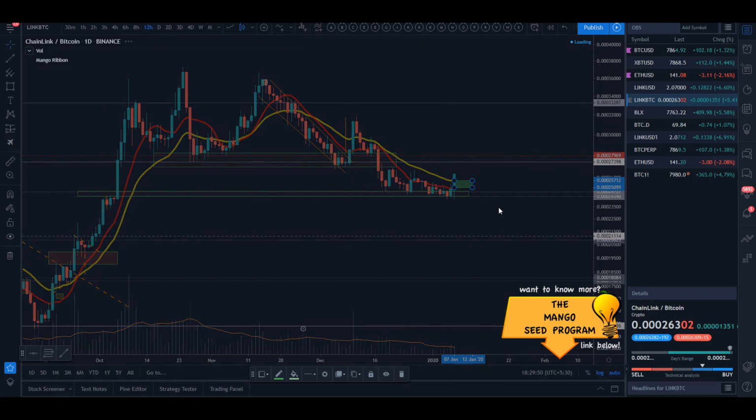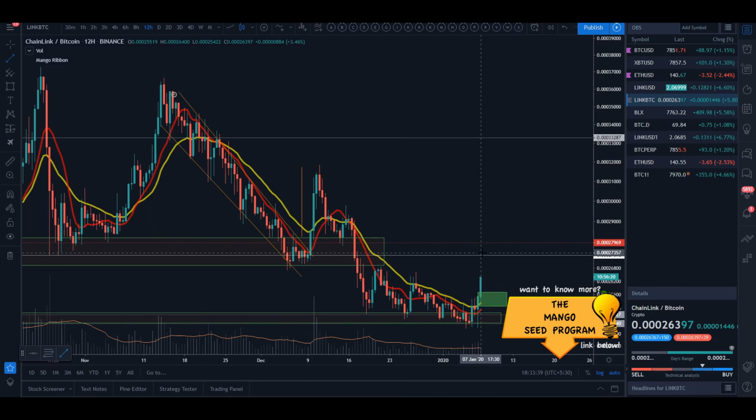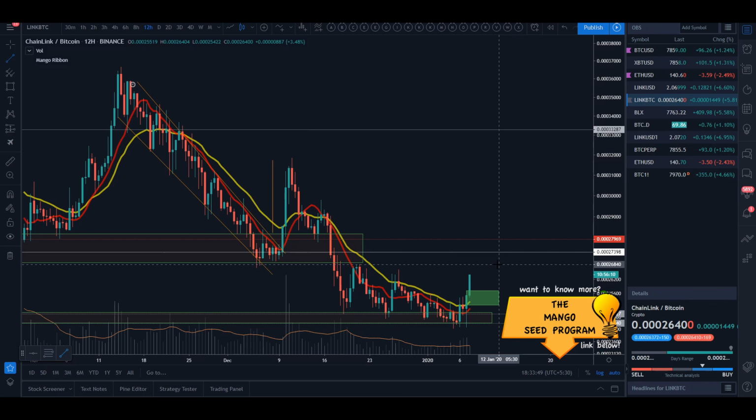But hey, you guys can see. Let's go ahead and look at this on the 12-hour. Yep, this is looking really good. As soon as we take out this high over here, 26,874, and I do think we're going to get there, the next area of resistance is right there, and this is a break. This does look like it wants to see follow through. I think we're going to get here at around 26,961 Satoshi, not for sure, but it's a very high probability. In fact, ChainLink seems to want to be doing it right now as we speak.